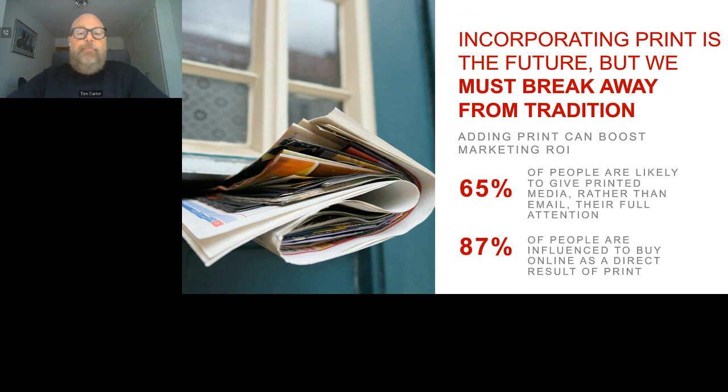Therefore, smart and creative campaigns that incorporate print in a forward-thinking way represent the best opportunity for brand campaign return on investment. Posted mail is even more relevant in the digital age, as 90% of consumers open at least some of their mail immediately. Think about when you get home and there's mail awaiting. Do you throw it away as you would do with spam email? According to a survey by the Royal Mail, adding printed media to the marketing mix can boost return on investment by 12%. And 65% of people say that they're likely to give printed media, rather than email, their full attention. And 87% of people are influenced to buy online as a direct result of receiving printed media.